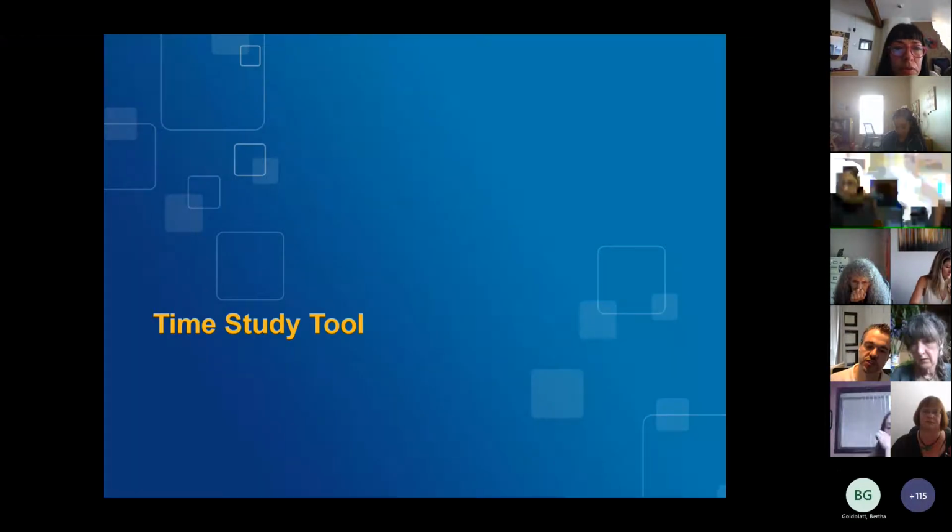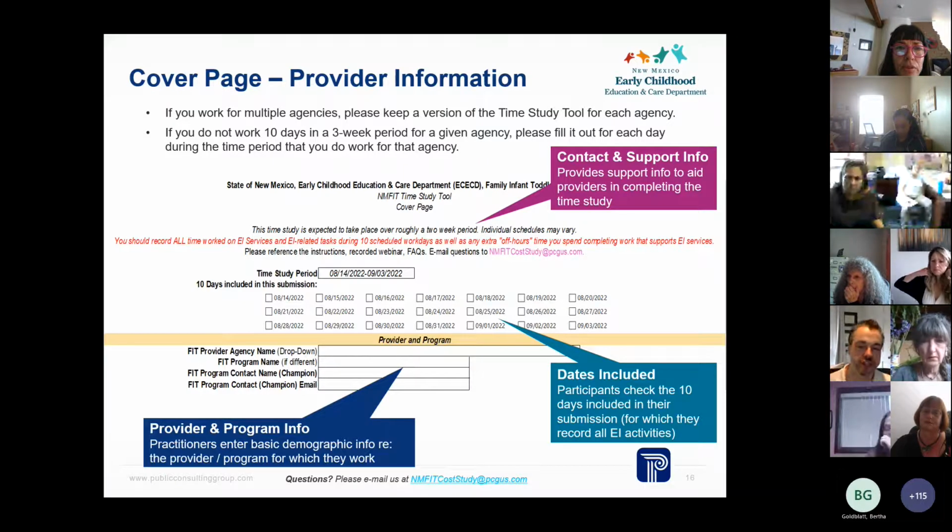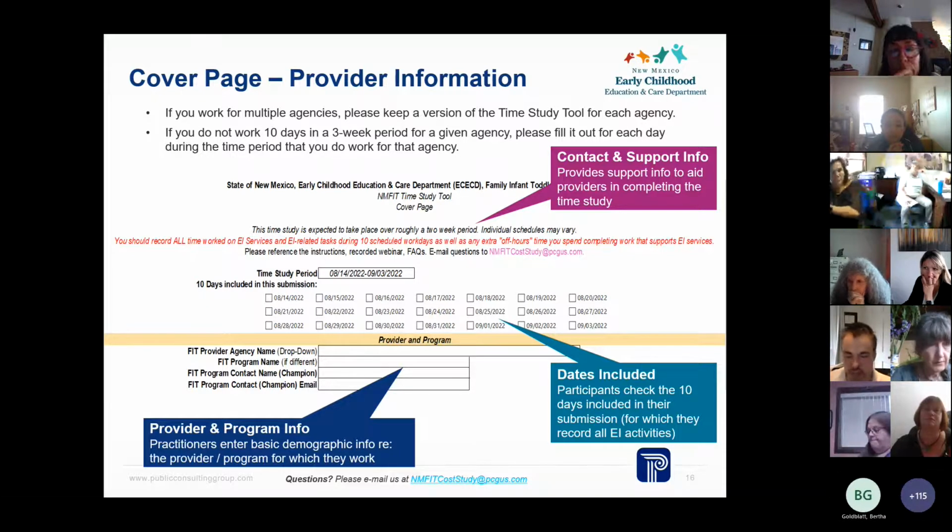All right, so the time study tool. You're going to see that the time study tool, again, it's an Excel workbook. It's got a cover page that you all will complete, and then certain information from that cover page will populate into daily activity tabs. And so I told you the time study period is August 14th through September 3rd. We've created a separate tab or worksheet for each of those days. So there's a tab labeled 8/14, 8/15, 8/16.